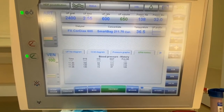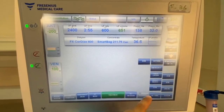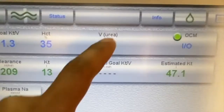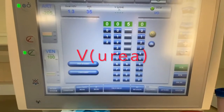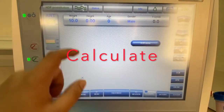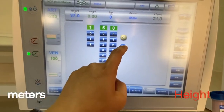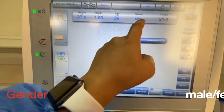This is how we set our KT over V in the machine. First, you click on the options or directly click OCM in the screen, and you will be prompted with the OCM menu or online clearance monitoring. We press on the value and calculate. For us to be able to calculate, we input the values: weight in kilograms, height in meters, age, and lastly, the gender of the patient.